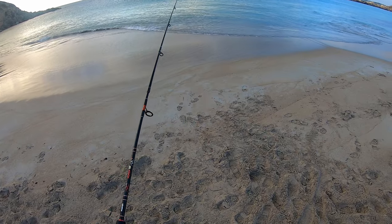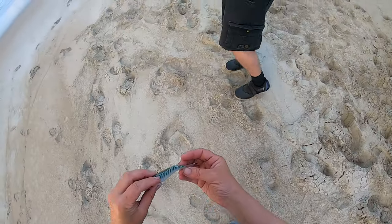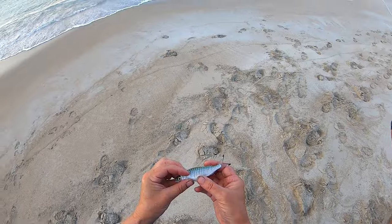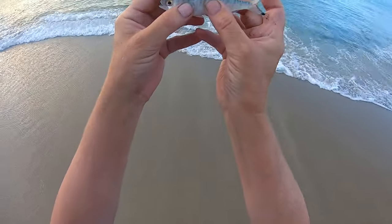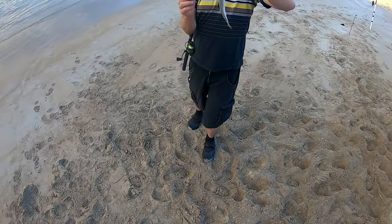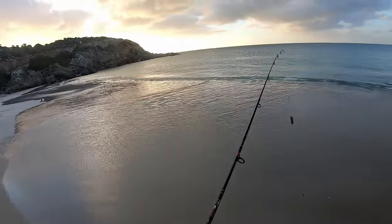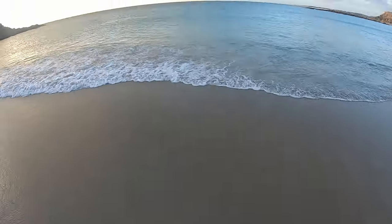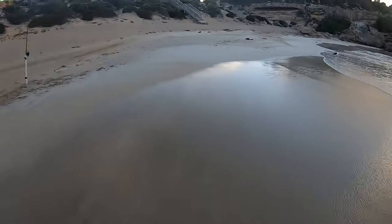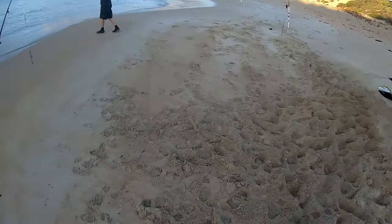Wow, that's the smallest mullet I've ever seen. Oh, it's not a mullet. Is that a tommy? Oh, it's so cute. It's such a green tommy. Isn't it beautiful? But it's a bit small. You can't live off of that. You're way too small. I'd get you a bigger one then. It's probably a little baby one. There's plenty of bites.